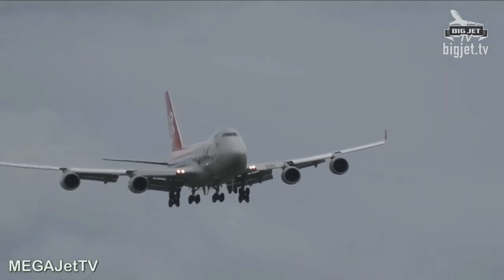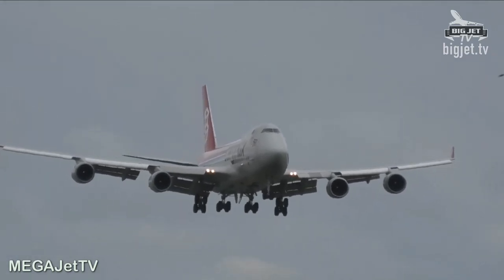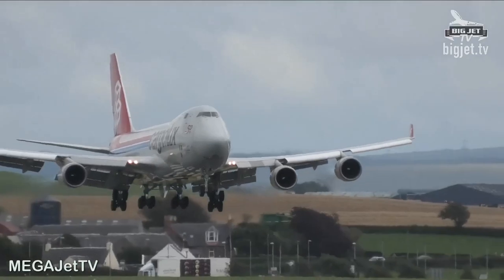This particular jet is powered by CF6 engines, possibly got GE engines on board. See how hard he puts her down. Freak dive.